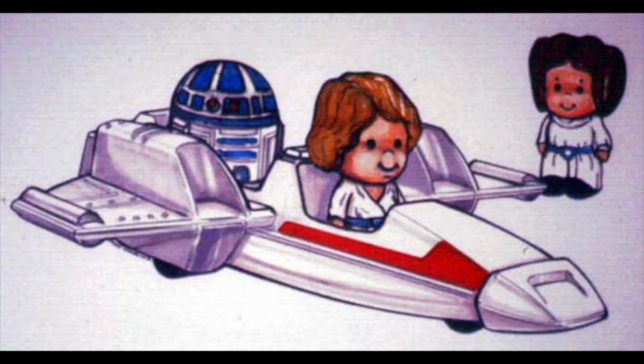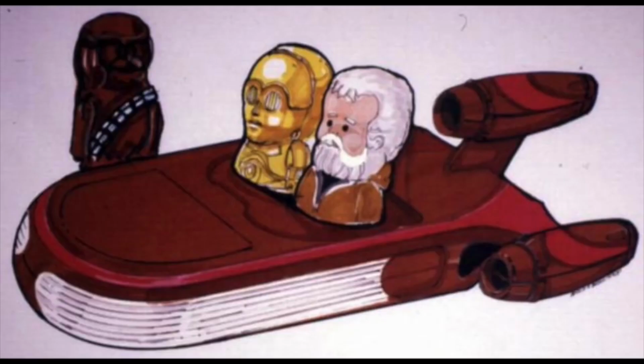And your Princess Leia figure could wave goodbye because girls can't fly ships. The other planned vehicle was the land speeder. As you can see, Obi-Wan Kenobi and 3PO sitting inside, with Chewbacca standing waving goodbye. Because Wookiees can't drive land speeders. Oh my god, those are so cute! Wouldn't you love to have these?